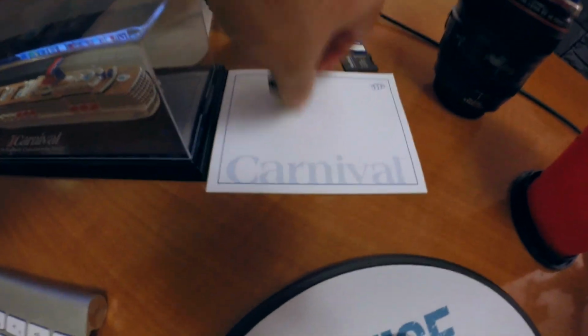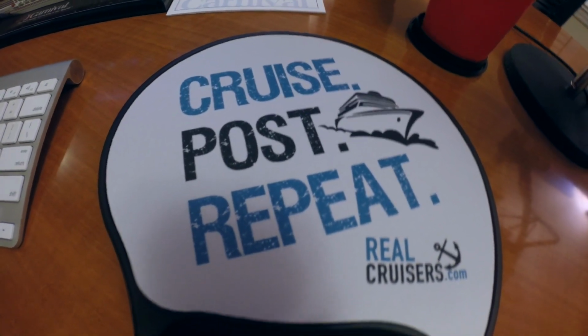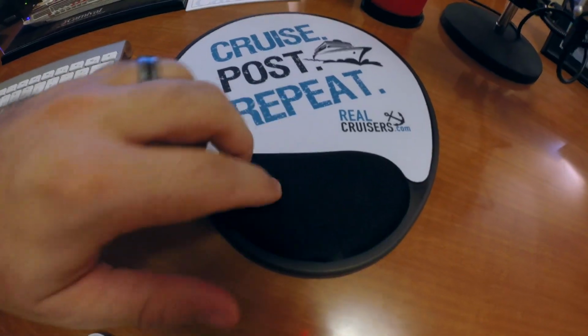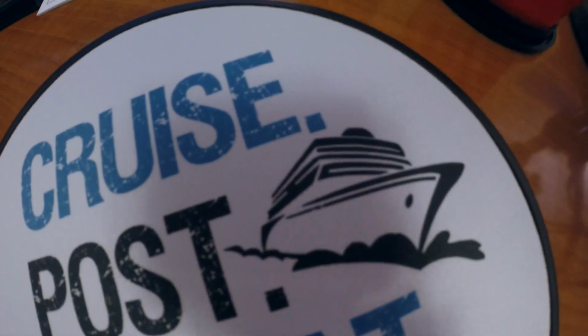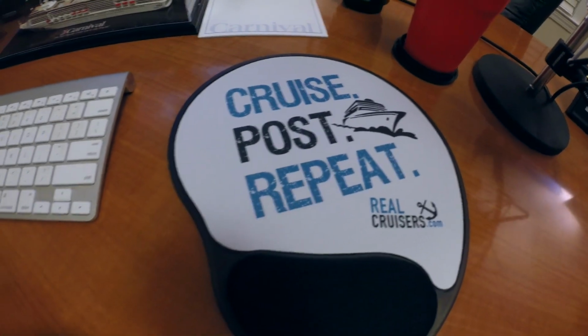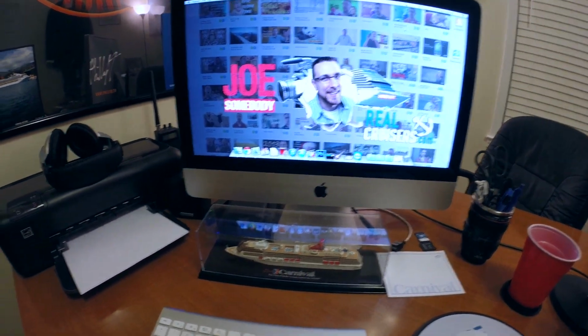Right beside my Carnival notepad, my realcruisers.com mouse pad. Just got a little gel thingy for wrist rest. Cruise, post, repeat. So yeah, that's something that's fairly new and I like it. Got my wireless keyboard and mouse that go with the iMac.